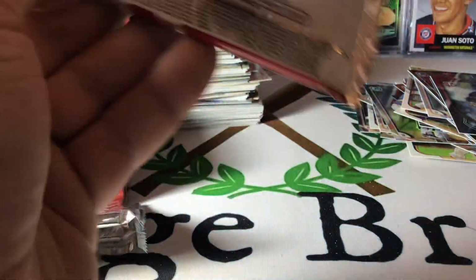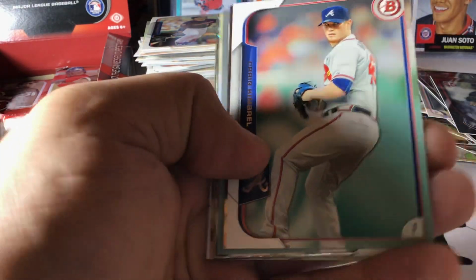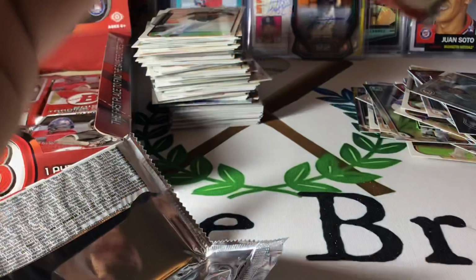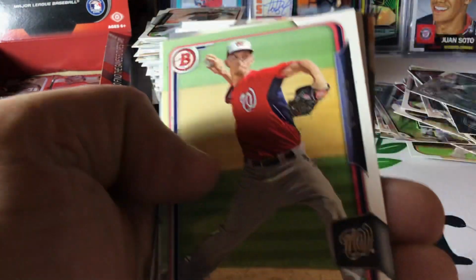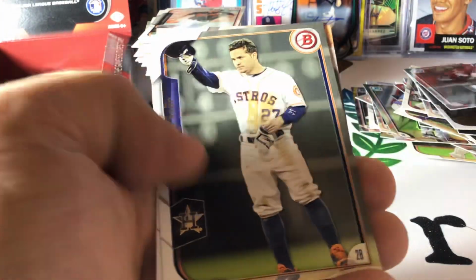Got a few packs left here. Getting close to the end. Let's see here. JJ Hardy. Craig Kimbrel. Archie Bradley. Nola. Here we have Adrian Sampson, little icy. Whistler. And Dilson Herrera. Dilson. AJ Reed. Gordon. That guy. John Gray. AJ Cole. Michael Pineda. Icy. That's pretty cool. Andrew Wheeler. Yeah. Christian Walker and Altuve.